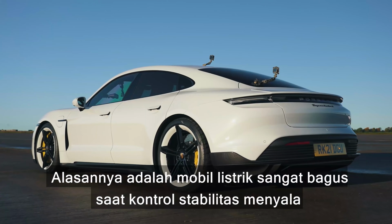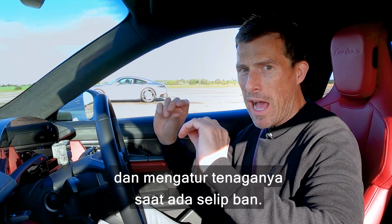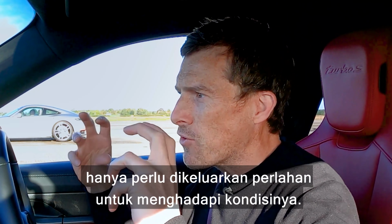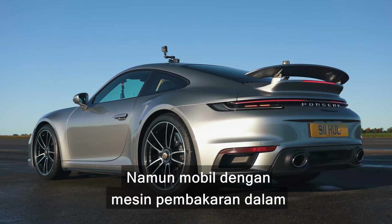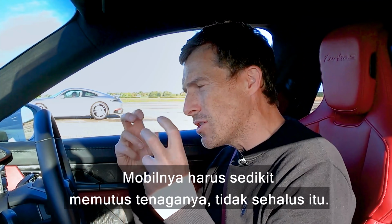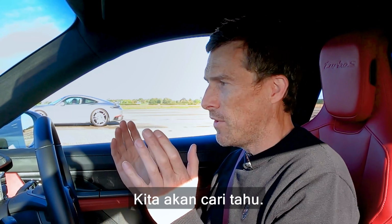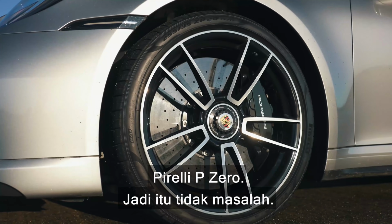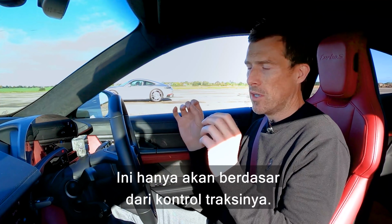Reason being that electric cars are really good when you've got their stability control on, just managing the power when there's some wheel slip. It's as though they don't even have to cut power, they just meter it out perfectly to deal with the conditions. However, internal combustion engine cars can't do that. They have to cut the ignition slightly, and it's just not as seamless. Will that make a difference in this drag race? We're going to find out. Now, to keep things fair, both these cars are on the same tyres, Pirelli P Zero, so that is not an issue. It's all going to be down to the traction control.